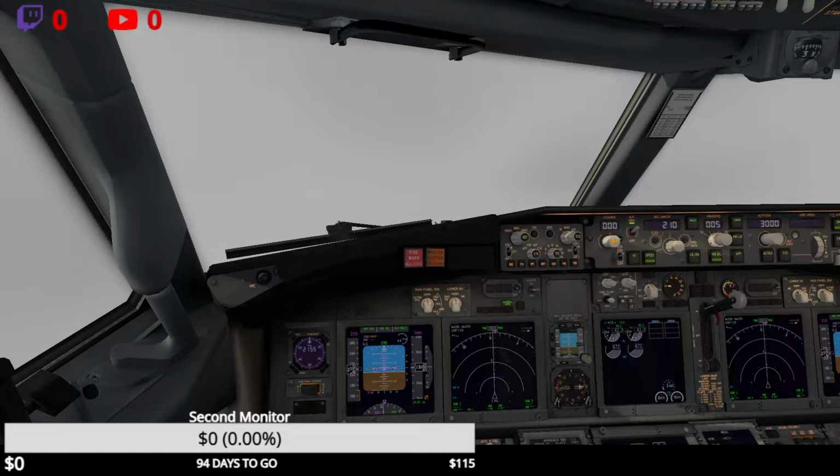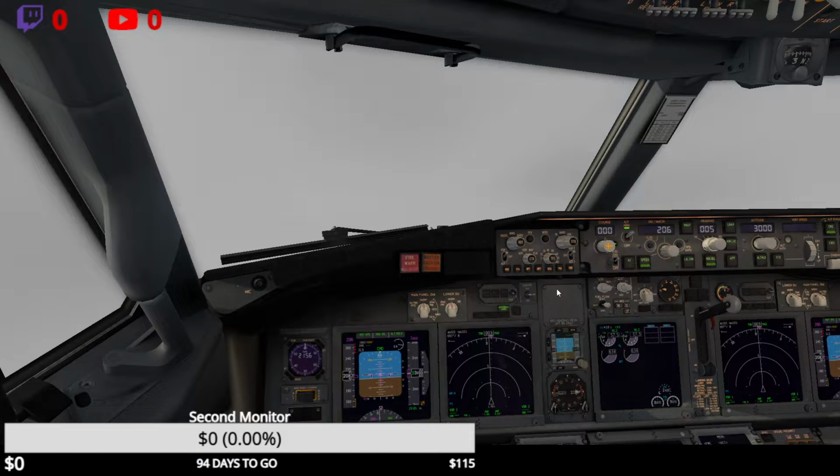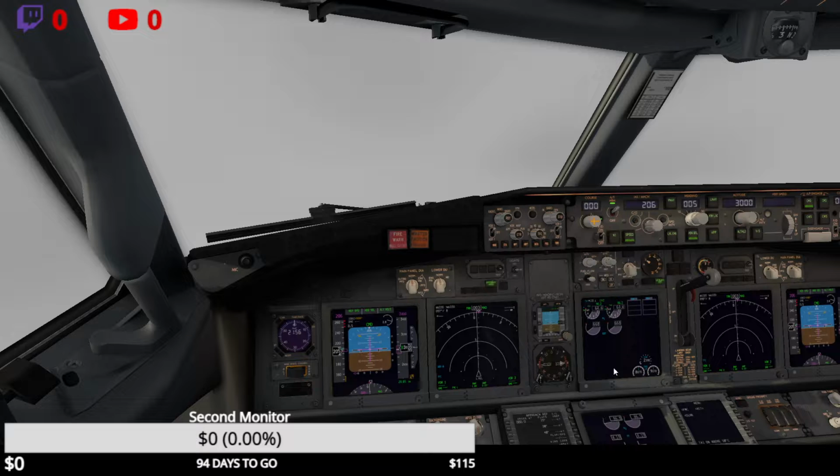Delta 1725, we are at flight level 190 via the Bullfrog 3 for 19 right. Delta 1725, good afternoon to you, squawk 4252. 4252, Delta 1725. Red Jet 1246, fly heading 150. 150, 1246. American 461, you're cleared for the visual approach runway 19 left.